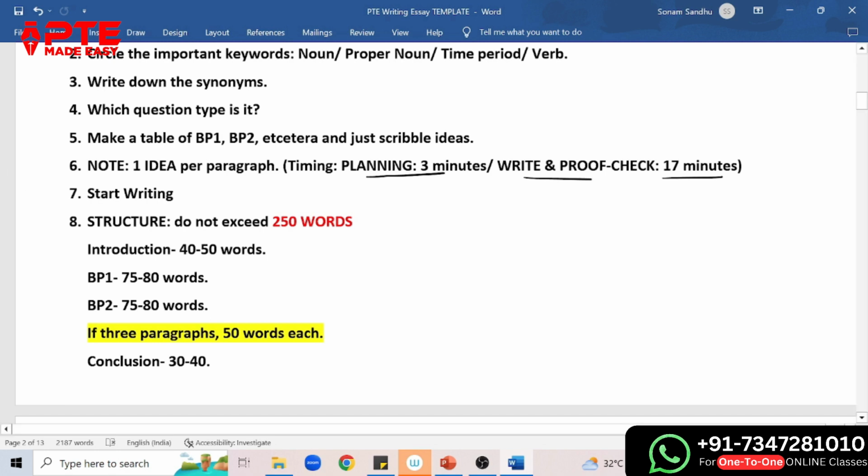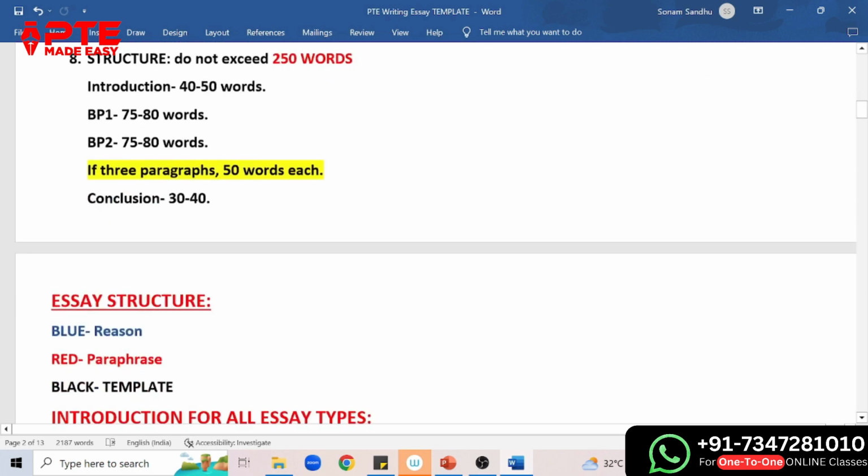Okay. Structure, do not exceed 250 words. Even if they are saying between 200 and 300 words, I would suggest you not exceed 250 words. Write the introduction 40 to 50 words. Then body paragraph 1, 75 to 80 words. Body paragraph 2 again 75 to 80 words. And if 3 paragraphs are there, 50 words each. Conclusion 30 to 40 words.